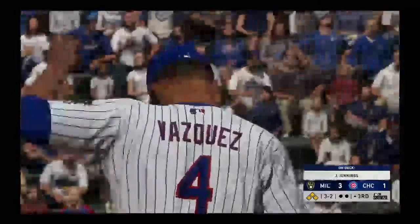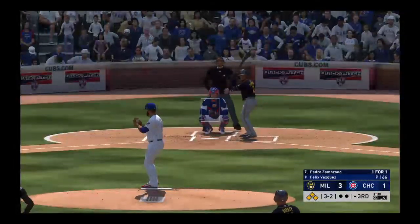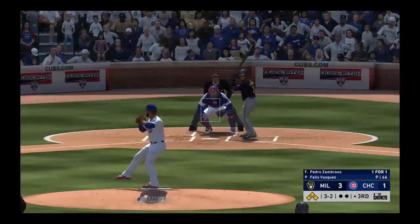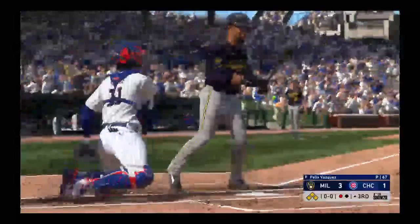It's full 3-2. For the guy on the mound, this is one of those innings where nothing comes easy. He's thrown a bunch of pitches, and this AB hasn't been any different. Definitely laboring at the moment. 3-2 pitch. It's the top of the zone. He struck him out looking.